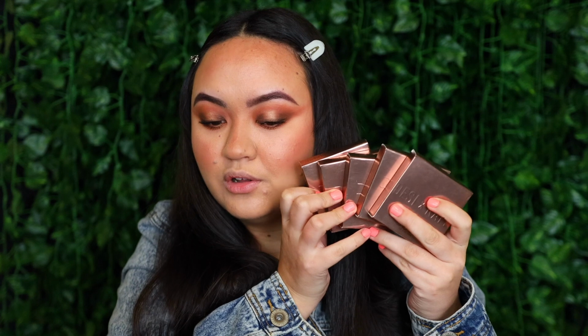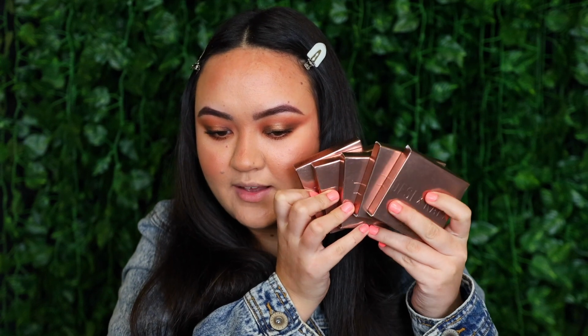So next we're going on to highlighter. So here are all of the highlights that I picked up from the Desi x Katy collection. I did pick up 2 of Fuego, 2 of Mírame, and then I picked up 1 of the second drop, which is called Chasing the Sun, as you can see on the top there.